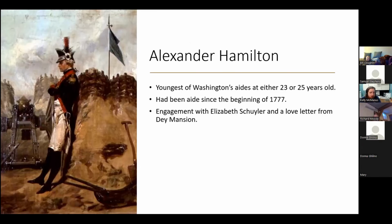Now, Hamilton is the youngest of Washington's aides. He's either 23 or 25 years old. Historians don't know when he was born. But he had been an aide for a while with Washington. He began his service as an aide-de-camp in 1777. And by the time we get to Washington's encampment at Dey Mansion in 1780, 3 years has gone by. And Hamilton is really hoping to go back into the field, right? He wants a field command.